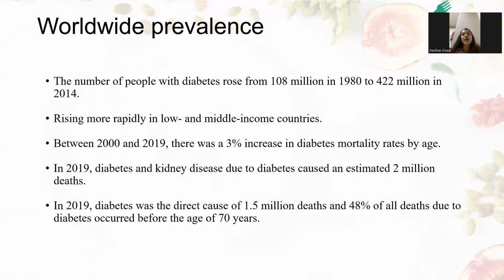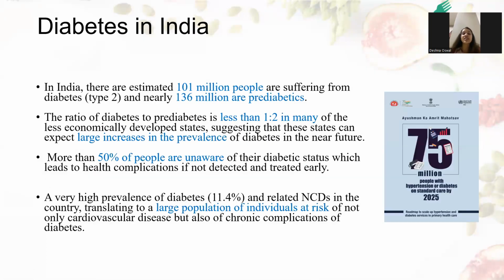So when we look at the worldwide prevalence, the number of people with diabetes rose from 108 million in 1980 to 422 million in 2014, rising more rapidly in low and middle income countries. Between 2000 and 2019, there was a 3% increase in diabetes mortality rates by age. In 2019, diabetes and kidney disease due to diabetes caused an estimated 2 million deaths. In 2019, diabetes was the direct cause of 1.5 million deaths, and 48% of all deaths due to diabetes occurred before the age of 70 years. So this is the burden of the disease, that is diabetes.